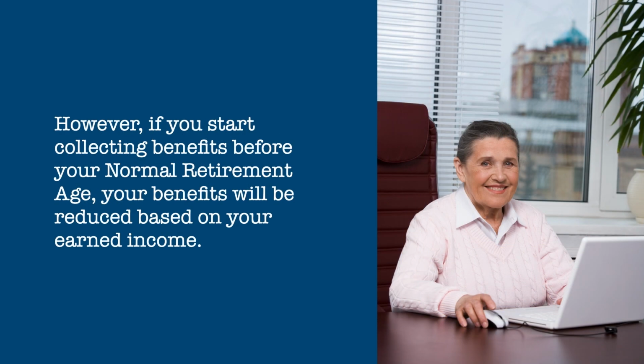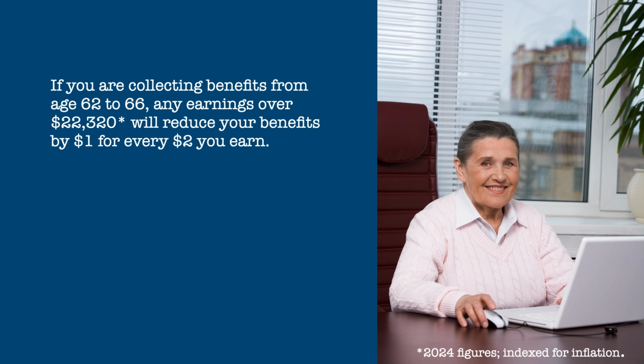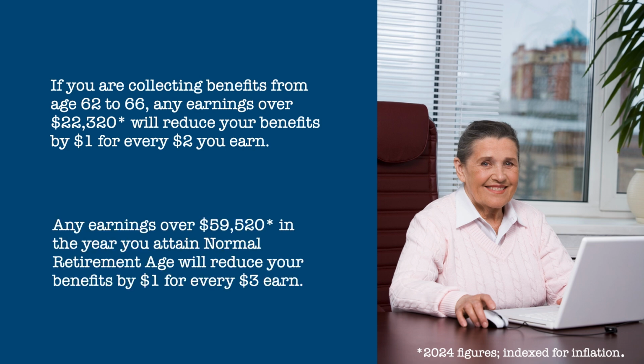However, if you start collecting benefits before your normal retirement age, your benefits will be reduced based on your earned income. For 2024, if you're collecting benefits from age 62 to 66, any earnings over $22,320 will reduce your benefits by $1 for every $2 you earn. Any earnings over $59,520 in the year you reach normal retirement age will be reduced by $1 for every $3 you earn.